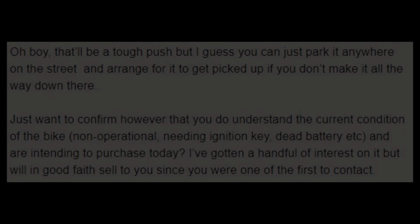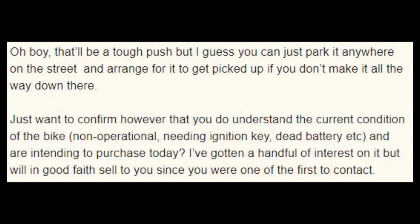Normally, I always screenshot the advertisement for the sake of posterity, but I was moving so quickly that I totally forgot to do that. Essentially, the seller was fully forthcoming with the issues that the bike had. It was 3 main issues. No key, no battery, but he did have a battery to give me. And the tank needed cleaning because it was full of rust.